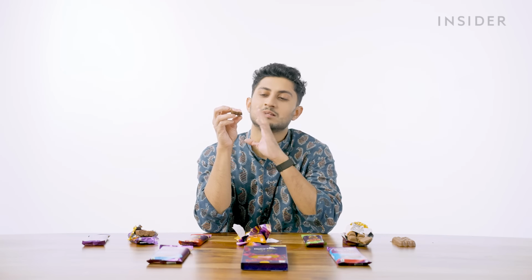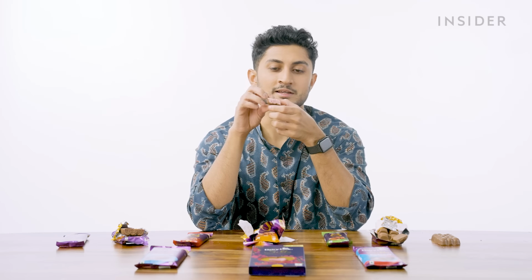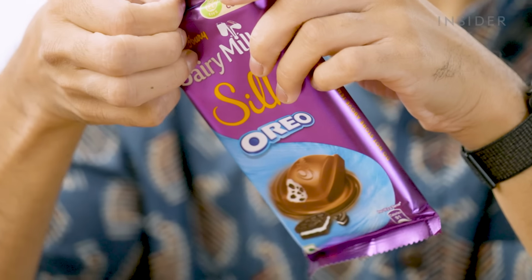That one bite was really not that bad. It definitely tastes like bubblegum and gave me that Boomer vibe. That's as much as I can have of that. Now to cleanse the palate, Silk Oreo.